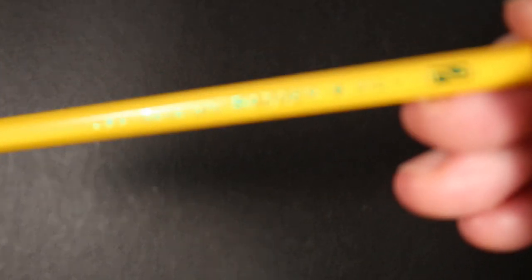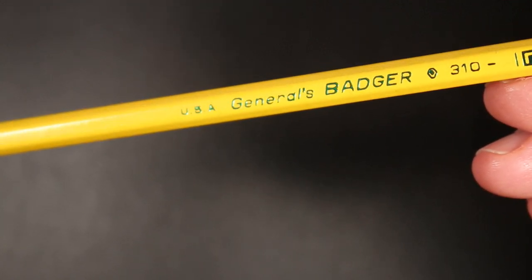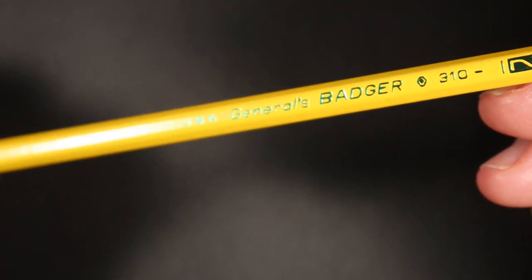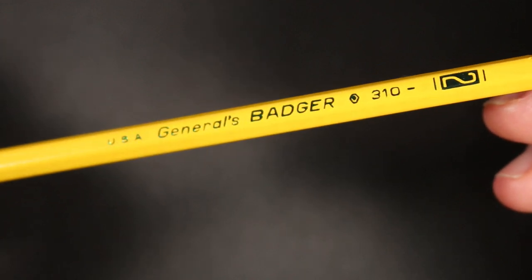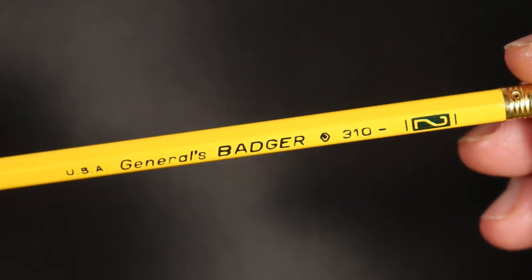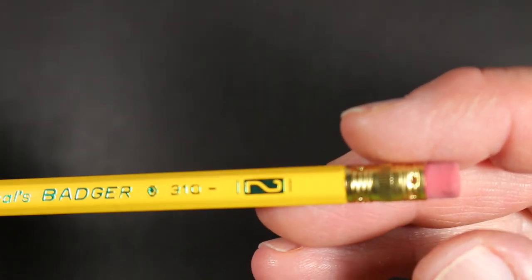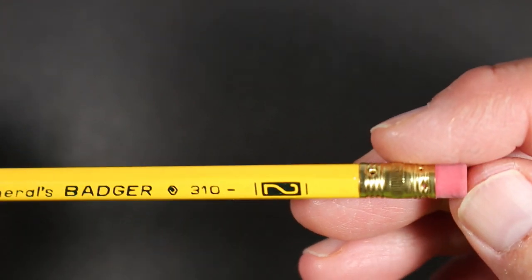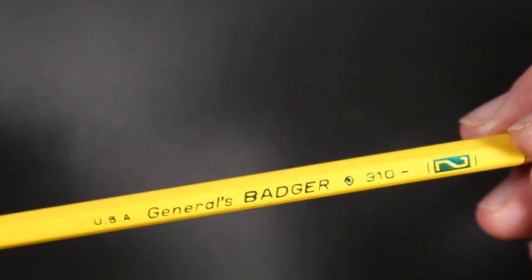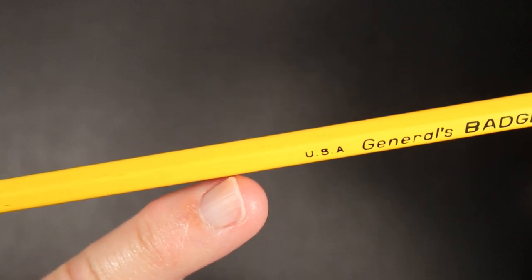The imprint, let me try to focus here a little bit. If you can see it, it might look black depending on how the light hits it. I'm going to try to turn it a little bit so you can see, but it is actually green. It is a green foil imprint here. USA General's Badger, number 310. And there's the grade, number 2. It has a gold tone crimped ferrule with a pink eraser. There's a very, I don't know if we can pick it up here. It's going to be very hard to see. It's embossed, it just says bonded. That's the only other imprint I can see on this pencil.